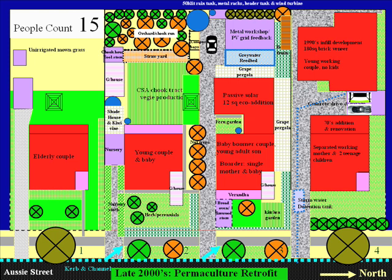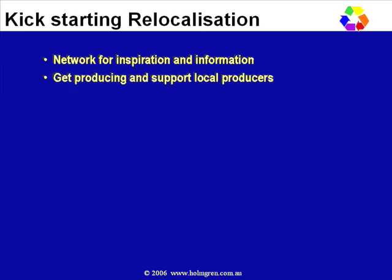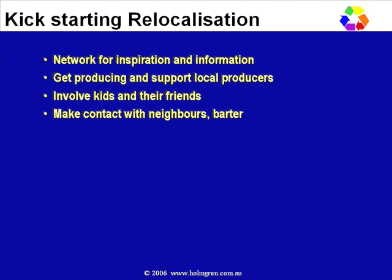Everyone really did understand that permaculture is a subversive process. I think we can see very clearly we need to kickstart the relocalisation of our communities and economies. I think there are some imperatives: to network for inspiration and information, to get producing and support local producers. Food is really the most central issue, not mobility in the long term. We need to involve kids and their friends, make contact with neighbours and barter. We need to review what we really need and reduce consumption.